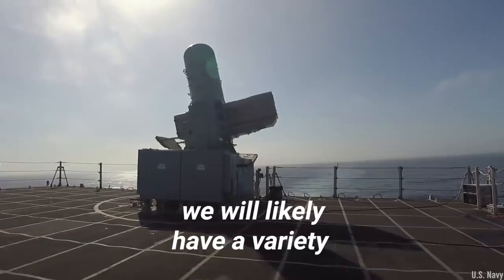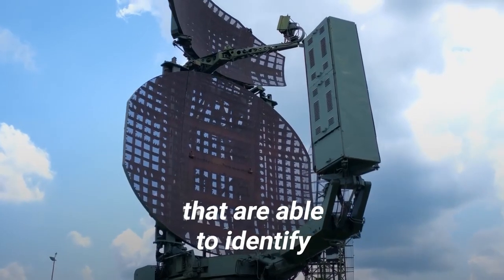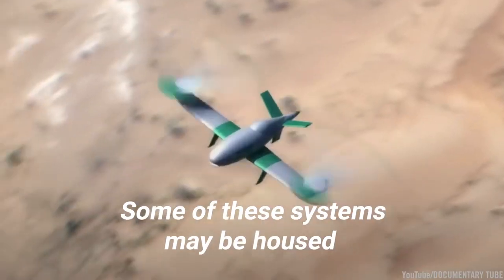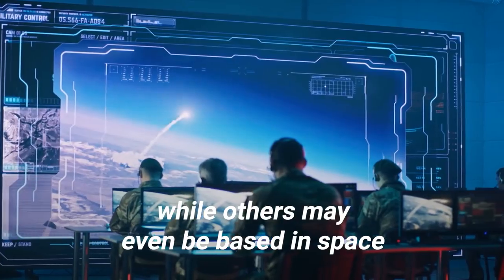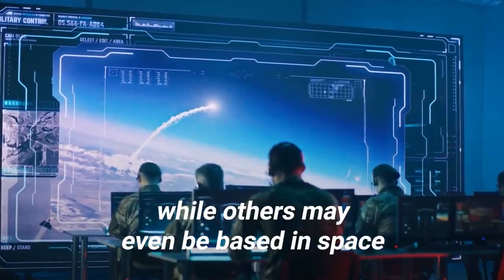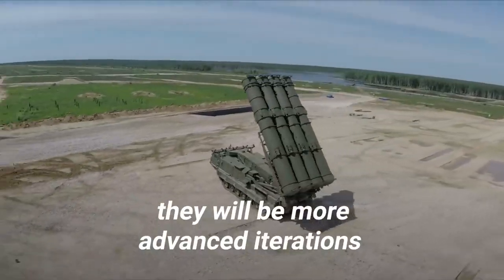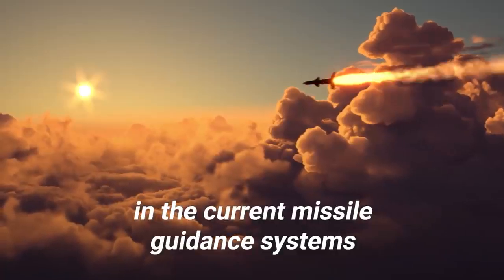As technology continues to advance, we will likely have a variety of autonomous weapon systems that are able to identify, track, and neutralize enemy targets. Some of these systems may be housed in robots or drones, while others may even be based in space. If such systems do evolve, they will be more advanced iterations of the technologies that are employed in the current missile guidance systems.